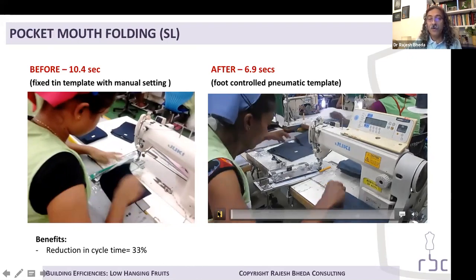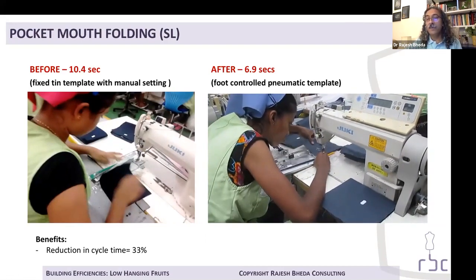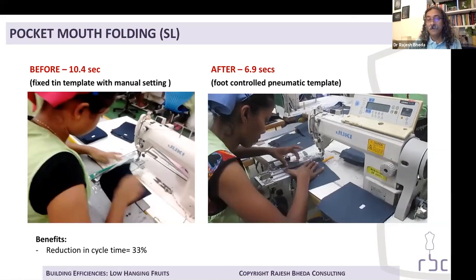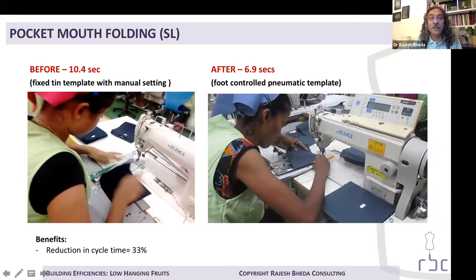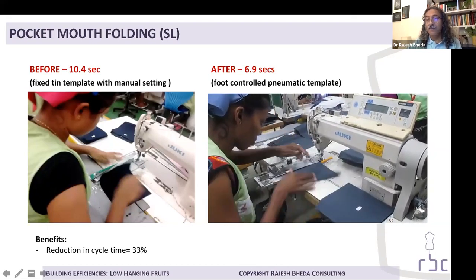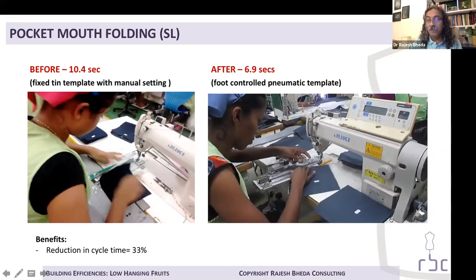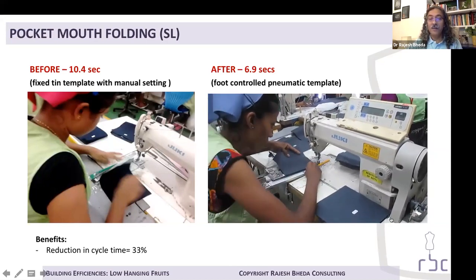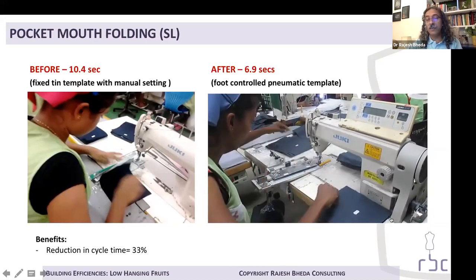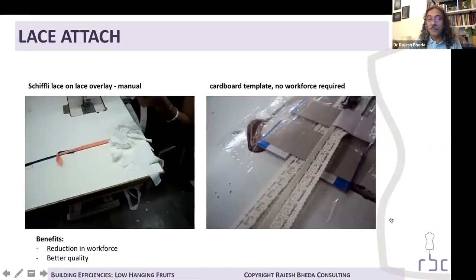And here is the alternative method. Here the template is controlled by pneumatic devices. And you see that the time has gone down from 10.4 seconds to 6.9 seconds, which is an improvement of almost 33%. Simple, not very complicated, by introducing a pneumatically controlled work aid. Moving further is another example, relatively much lower cost and much easier to implement.